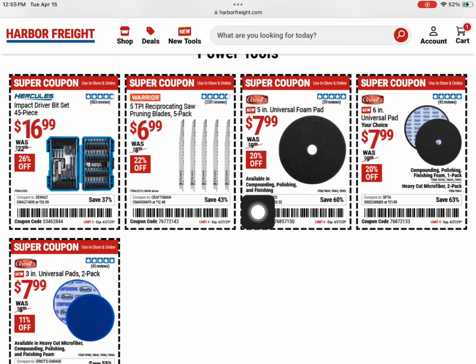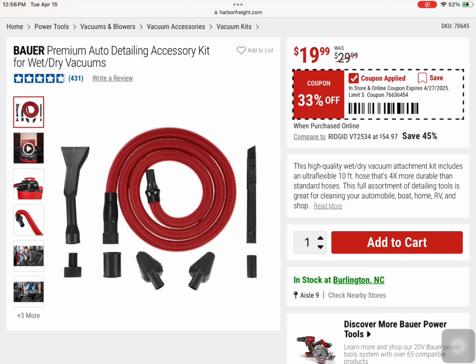Now guys, these are some foam pads ranging from 3 inches to 6 inches, but they're all the same price at $7.99. 11% off to 20% off here. And now from Harbor Freight, this is a Bauer Premium Auto Detailing Accessory Kit for wet dry vacs at $19.99.